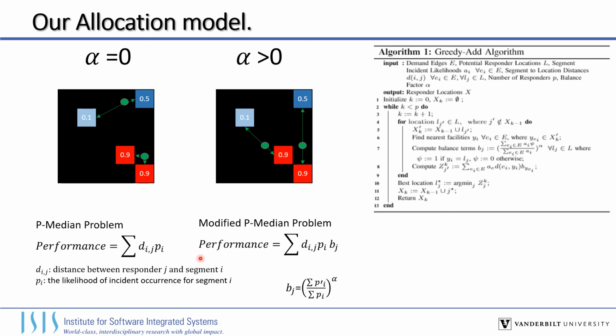To solve this problem, we came up with a modified p-median problem by adding another parameter to the model, which encourages the model to put more resources closer to the dangerous segments. It has a parameter alpha. If alpha is 0, the problem would be very similar to the p-median problem, but by increasing alpha, we are encouraging the model to allocate more resources closer to the dangerous segments. On the right, you can see the mathematical formulation for it.